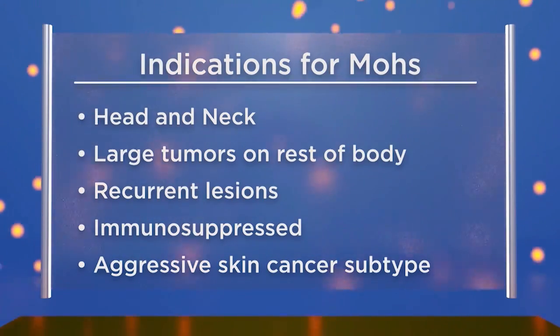How commonplace is Mohs surgery today? We know it's being offered at Ochsner. Is it in other parts of the city, and is it obviously all across the country? Yes, it is quite common actually. It's the gold standard, so there are Mohs surgeons in almost every location now.